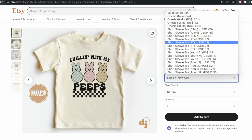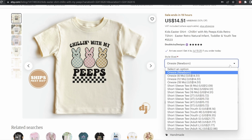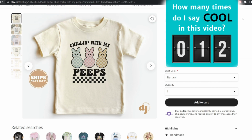There are 15, 16, just about 16, 18 going up into the $22 price point, and it is $5 to ship this. I gave this an estimated price point of $19.98. So probably they're going to sell a lot of these higher price points, but keep in mind we're being conservative here. So if we assume that every one of these sales is for one product only, selling at one of the cheaper variations for $20, all said and done, that would put their approximate monthly sales on this one listing at $11,800. So super cool. All right, continuing on.